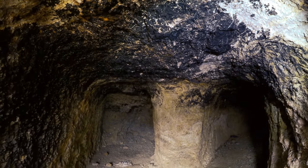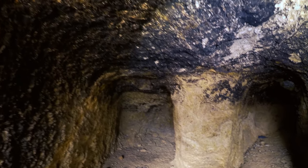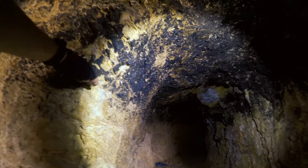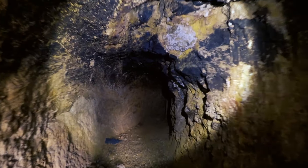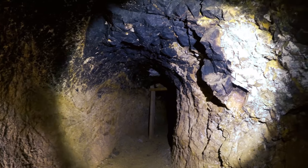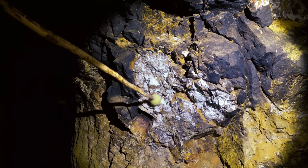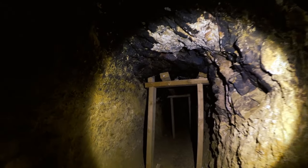And somebody came in here and started a fire. See all the soot on the back of the mine? And then right here, this is where the level of the smoke was. Somebody came in here and chipped out a bunch of material after the fire. See that? Maybe chipped it out and took it back and sampled. Oh well.